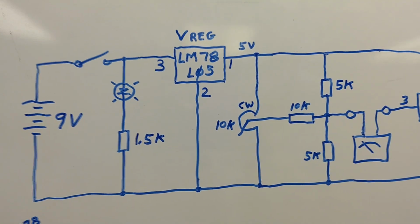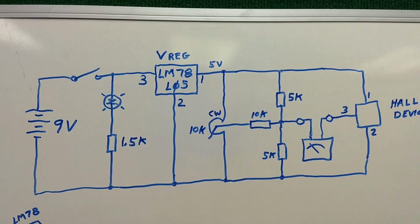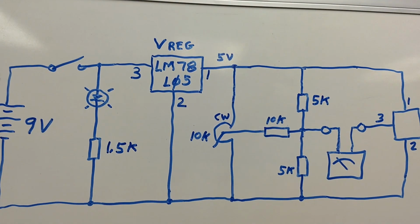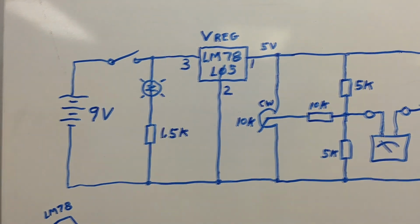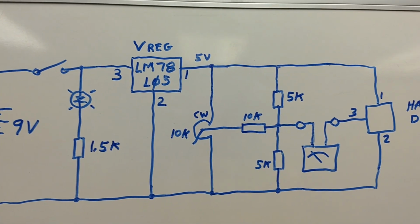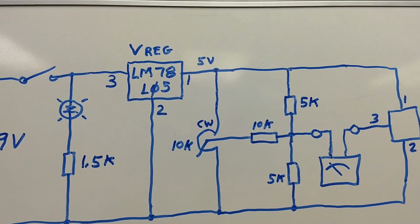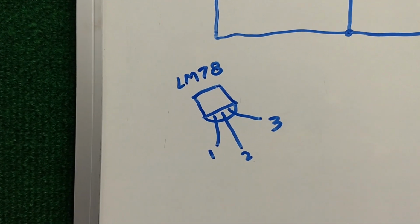Now here's the circuit that I used. And I use the old NEMA symbol for resistors. Today it's the zigzag thing. But at any rate, I think it's obvious those are resistors. Now I use a 9-volt battery and an LED to tell me when it's on or off, and then a voltage regulator to drop that down to 5 volts. Now the LM78 is capable of 100 milliamps output. And you see the pin numbers there. And here's the pin out for the LM78.